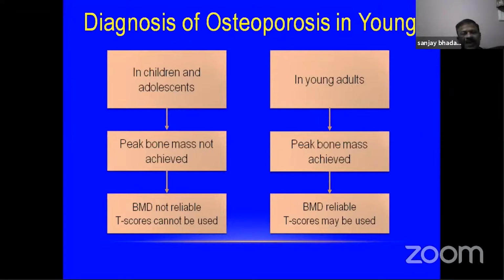Now coming to the diagnosis of osteoporosis in young. Osteoporosis in young, again, you can divide in two groups. One is children and adolescents, another is young adults. In children and adolescents, the peak bone mass is not achieved, so obviously you cannot use the T-score or the Z-score. We have to rely on the BMD only, or BMD sometimes is not very reliable. That's why different criteria are there. I'll talk to you in the next slide about how to diagnose osteoporosis in children and adolescents.